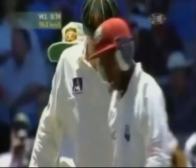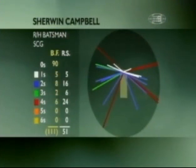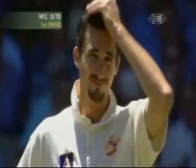Yes, the only problem I've got with this field is that there's a man at extra cover that should be a lot straighter. So there we are, that's where his runs have been scored, the 50 of them. Cracking shot through the slip cordon, and that's four. Slashing away off the back foot.